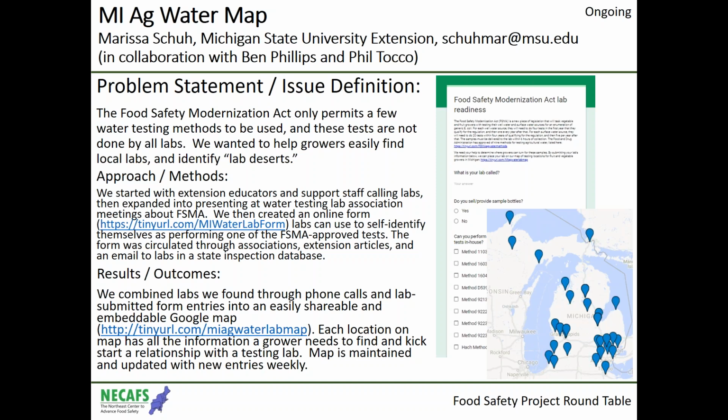Did the calls and recruiting labs take a while? Yes, it was much easier once we just started getting entries in the form, but each lab is different with who you go through and how much they know, and calling labs yourself takes a lot of time, and it takes you a couple calls to get good at it, because it can be very tricky to get through.